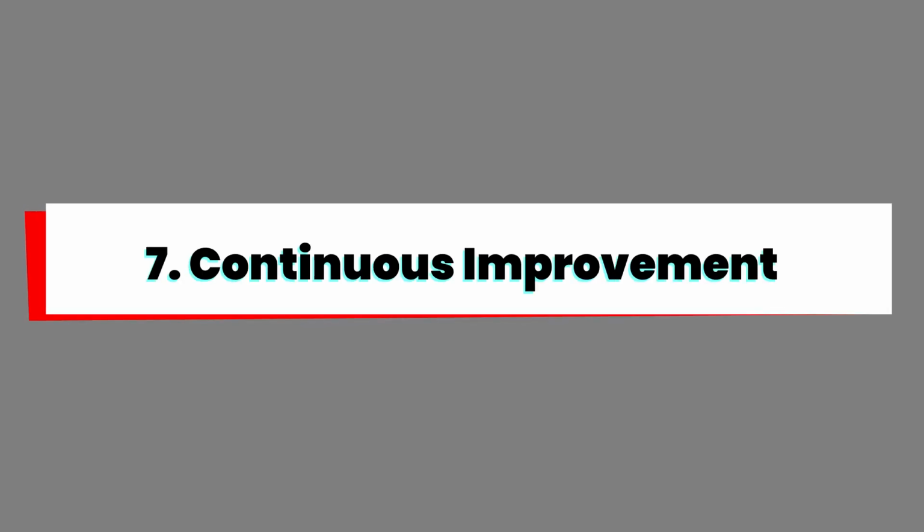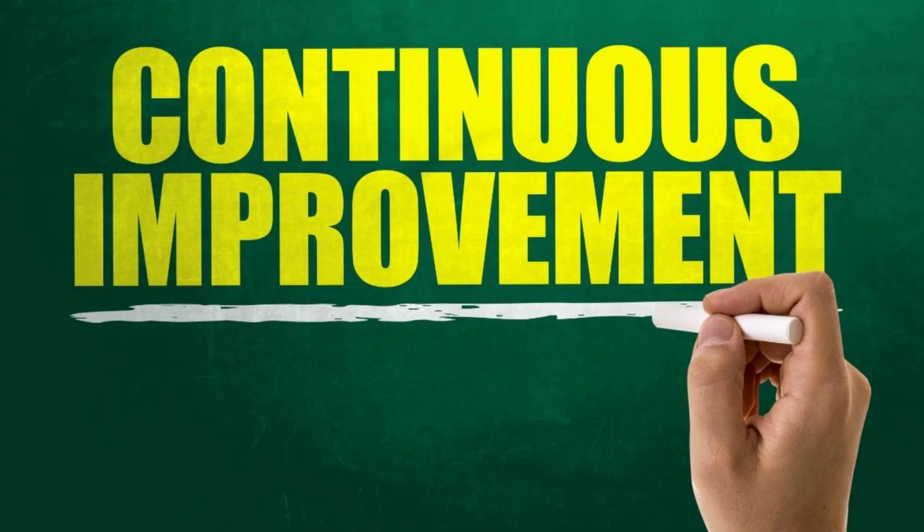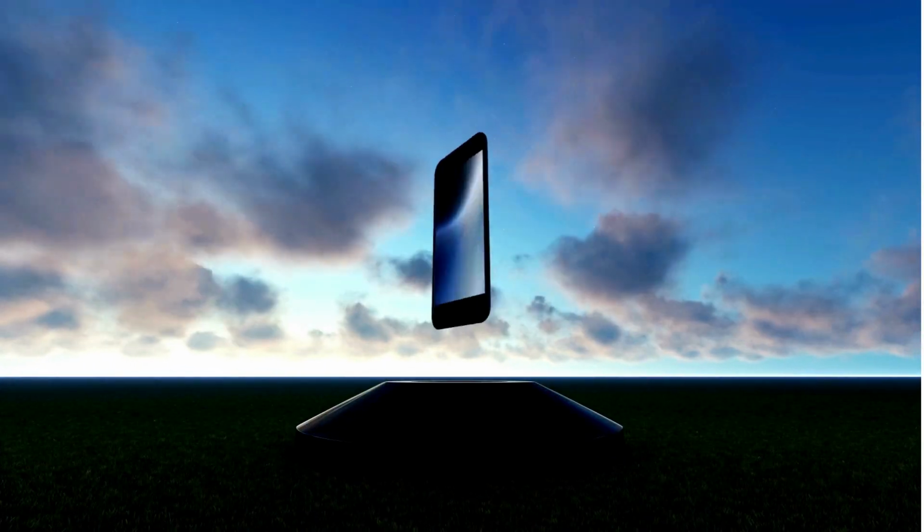Number seven, continuous improvement. These programs are not a one-time affair. Regular checks allow for continuous improvement in HSE standards. Each observation tour or inspection provides valuable insights that can be used to refine HSE protocols and make the workplace safer and healthier. It's like upgrading your mobile phone for better features, right? You do it from time to time.